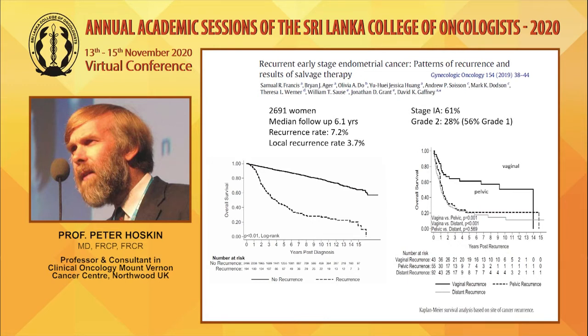What you see here is the impact of recurrence. And in the bottom left-hand plot, you see that the likelihood of survival plummets dramatically with recurrence. Here you see patients who recur, and here you see patients who do not recur. So recurrence, whether local or distant, does have an impact on survival as well as patients' quality of life. On the right here, you see the difference between survival after vaginal relapse and after pelvic relapse.